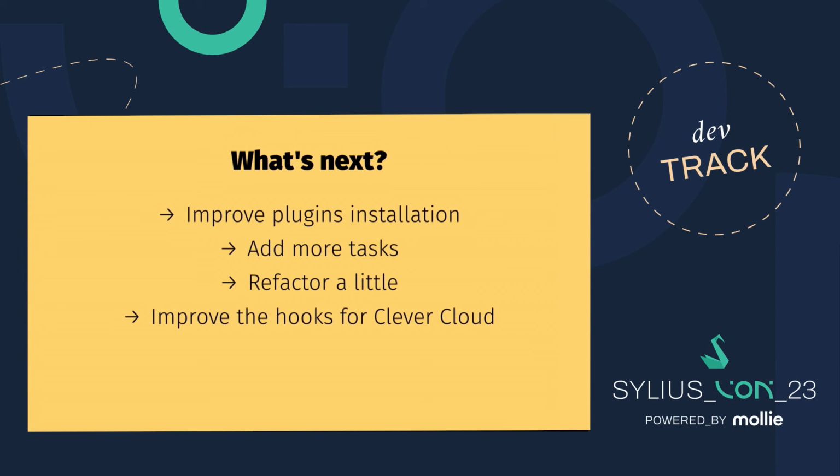And we need to improve the hooks for Clever Cloud, because one I think of is when you run the application for the first time, you get a 500 error because there is no channel in the database. So we may need to at least add one admin user by default when the project hasn't been initialized ever. But yeah, I've already got the SQL request, but we need to add that.